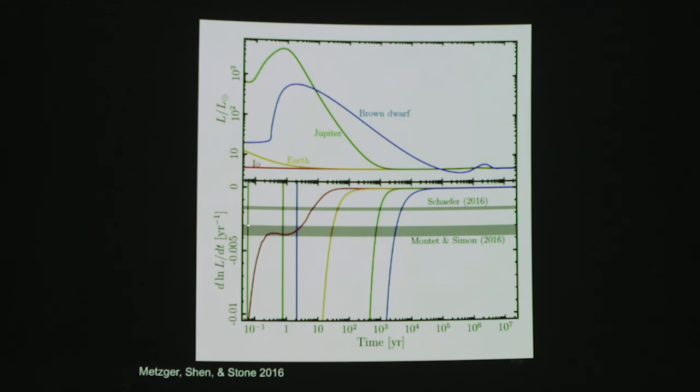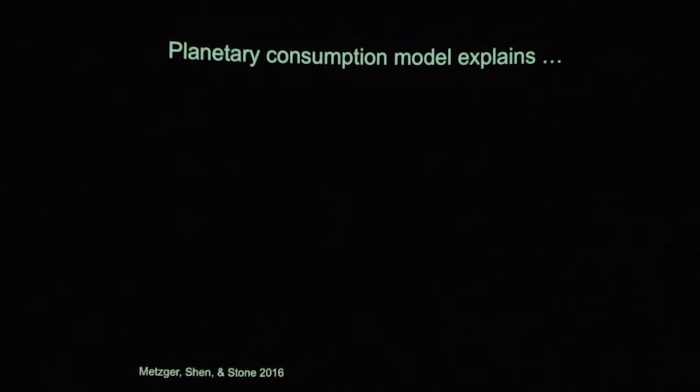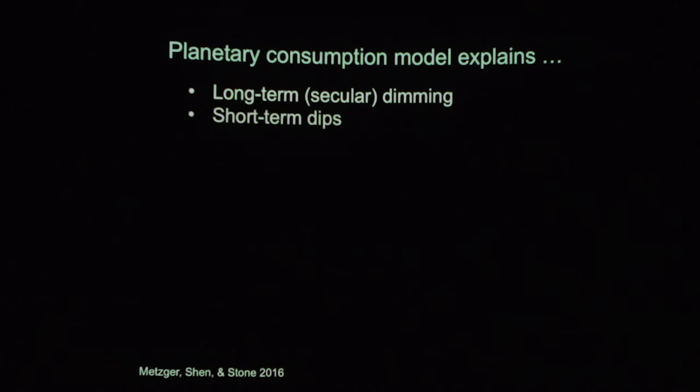And this bottom plot basically shows the amount of change, the long-term change seen by those two different authors that we saw plots from. And you can see that the change in luminosity over time as the star decreases in brightness, you can actually explain it by having these objects fall in. And so this particular model, again, explains basically the long-term, or the secular dimming, as well as the short-term dips, because if the solar system is disrupted enough for planets to fall in, you would expect lots of debris as well. So the short-term dips could be due to that debris.